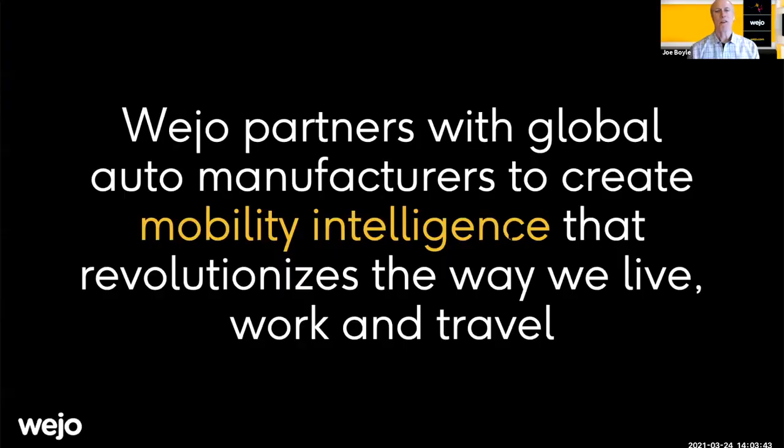Next slide. So Wejo is a connected vehicle data ecosystem. We partner with global automotive manufacturers to create mobility intelligence that revolutionizes the way we live, work, and travel. So what does that mean? Wejo helps to connect data providers and data users to maximize the value in the form of mobility intelligence from the data that comes from the millions of connected vehicles that are moving around the globe, actually. Next slide, Dan.